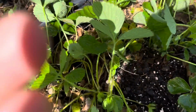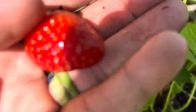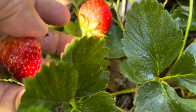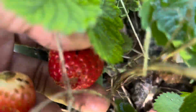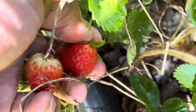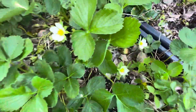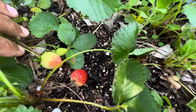They're not quite ready yet. That one fell off. They're not quite ready yet, but I better get them before the birds get them, because they stood out to me like a sore thumb. And if I don't get them as good as they look, the birds and the squirrels and the snails will definitely get them. Look at that.